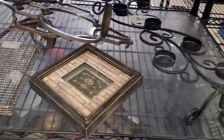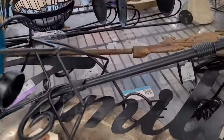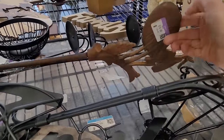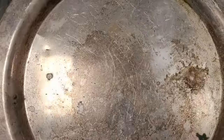All sorts of candle holders, sconces and racks. Decorative pieces, candle holders. Here is a grasshopper garden stake. Oh, he's $15. That's just a bit steep for me, so I'll leave him.